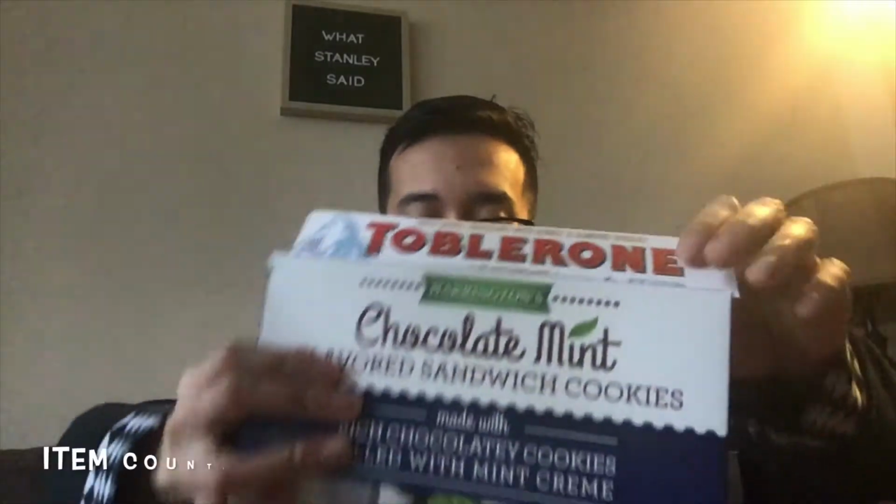There's a Toblerone chocolate, as well as some chocolate mint cookies. Next we have some wafers. Some mini cranberry and sesame cookies. And the last item we have here, some round crackers. And nothing in the bottom of the box, as it's just for display.